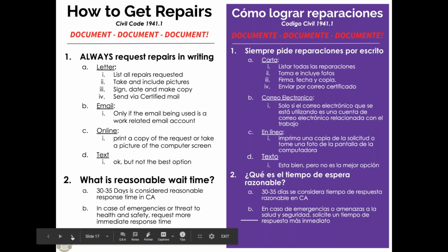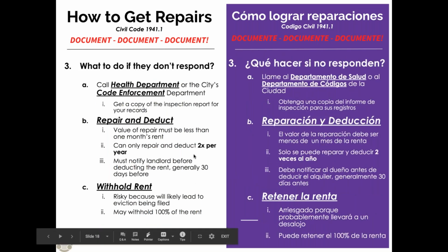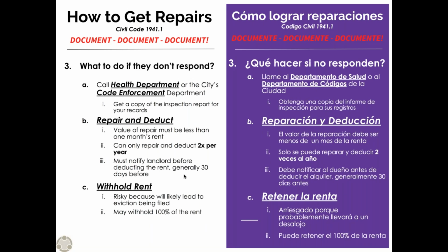Usually a reasonable time in waiting for repairs depends on the actual repair that is needed, but the state says 30 days is usually a typical amount of time. But if it's an emergency, it doesn't have to wait for 30 days. If you make requests for repairs and they don't do it, you have other options. You can call the county health department or the city health department, the city code enforcement, or any other housing agency in the city that might be able to help with getting those repairs done.